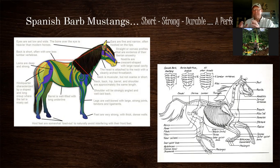They're just made perfectly. Most horses today are about 15 hands high. That's a measurement from the ground up to their front shoulder blade. And these Spanish barb horses were roughly 8 inches shorter at that point, about 13 hands, maybe 13 to 14 hands. So they were much shorter.